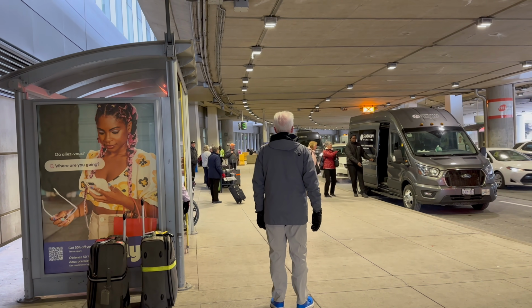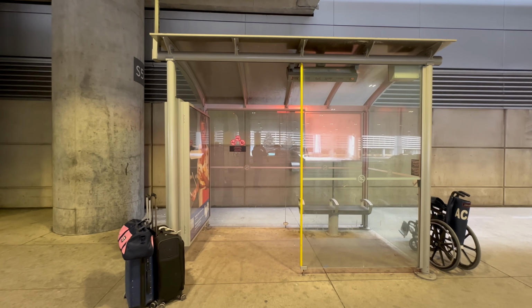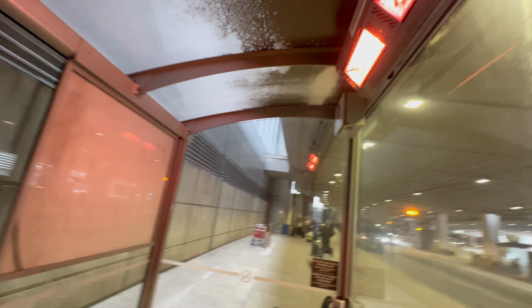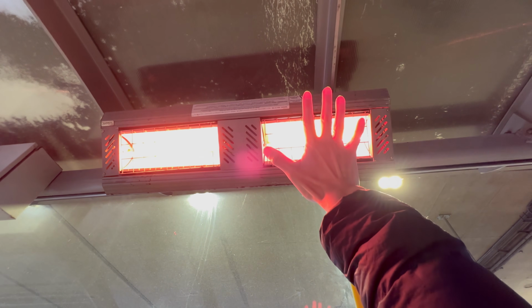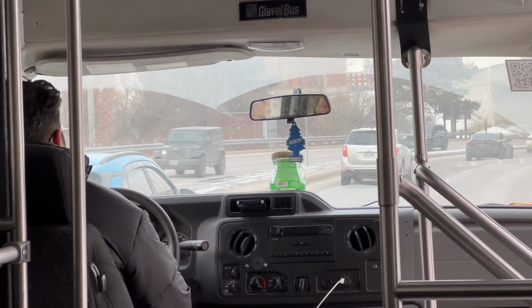This time I'll be staying at the 4 Points by Sheraton, near the hotel. It's really cold in Toronto and they've got this bus shelter, so you can stay warm. I'm taking the free shuttle to the hotel. I'm the only passenger.